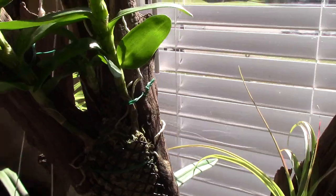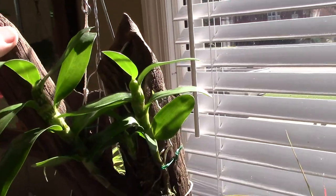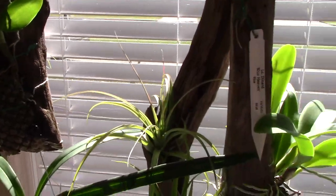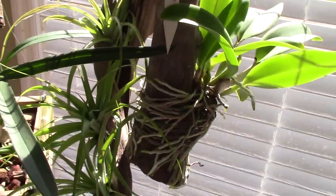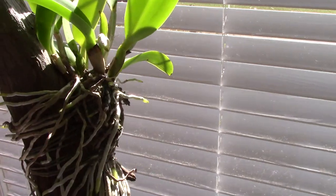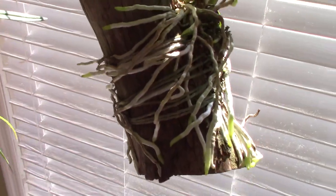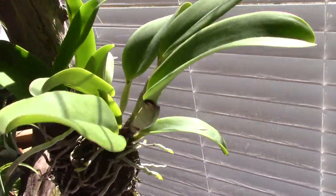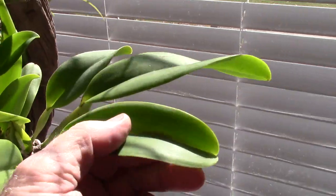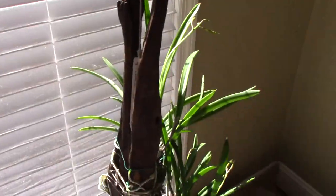This is a couple of keikis off of Dendrobium My Sweet Wink that really seems to love that wood. Roots all over it. Has grown quite well. Tillandsias, loving that sunshine. They're hanging here with LC Blue Denard, or LC Denard Blue Heaven. Beautiful roots on this. Leaves are thick like plastic. Seems to really be happy.